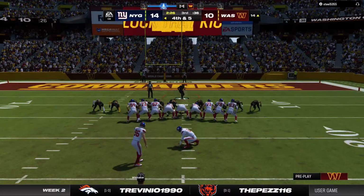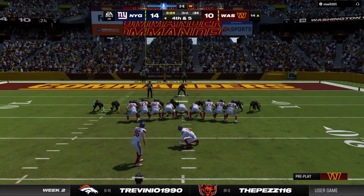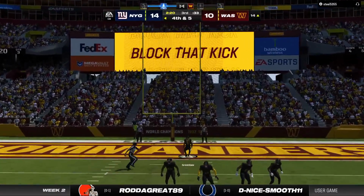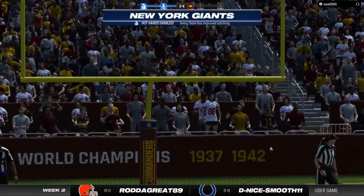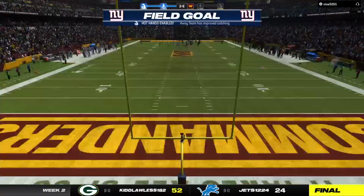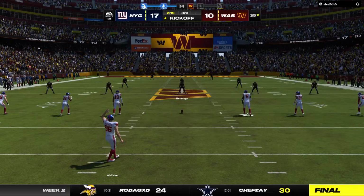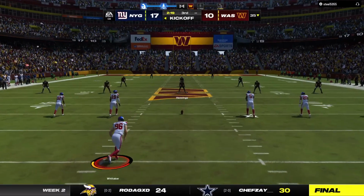So the Giants now are going to turn it over to their field goal unit. From the right hash, this a 31-yard attempt. And his kick is right there. It's good. And that moves him up by a touchdown now at 17-10. So a nice kick there as they are able to add on to their lead.